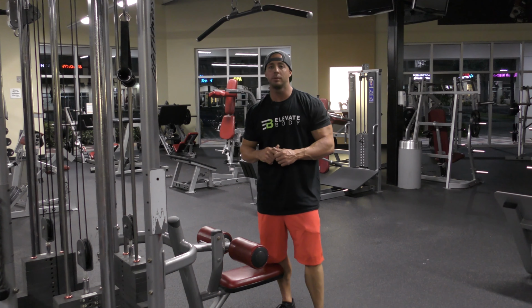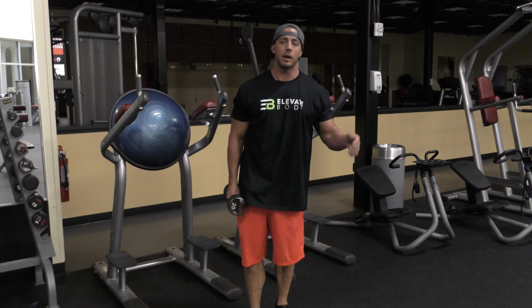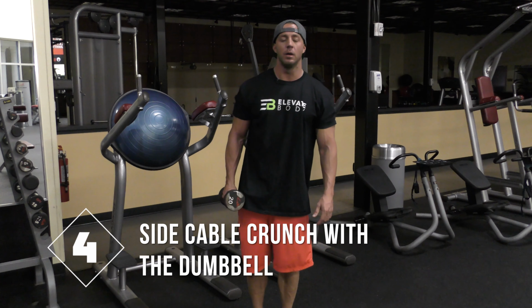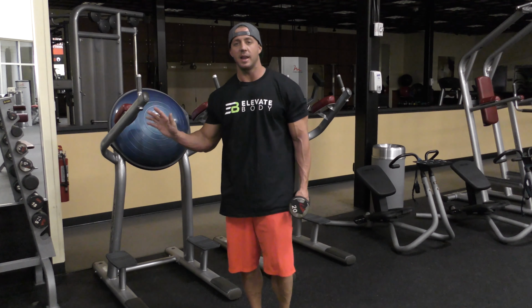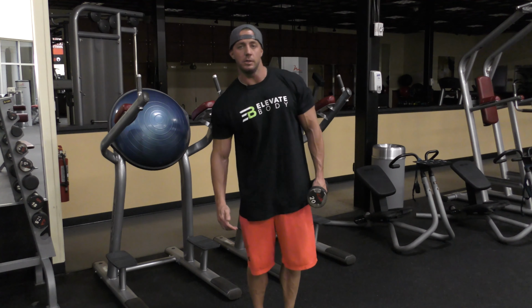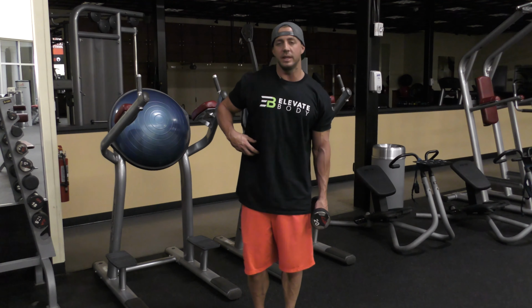Okay, so the next exercise that you should absolutely throw out, and I've actually talked about this before in another ab video, is the side cable crunch with a dumbbell. You'll see a lot of people in the gym doing this. It's not my place to go up and educate every person in the gym, but if you're watching this, I want you to know what you're actually doing. You're compressing your obliques, you're going to grow them, and now you're going to have this boxy look, and it's going to be bad. You're not keeping that V taper look.